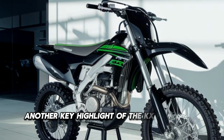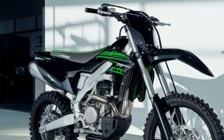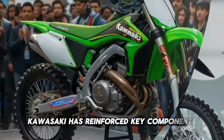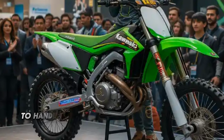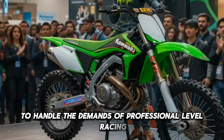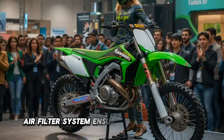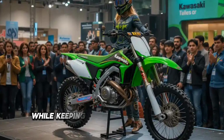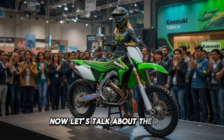highlight of the KX 450 SR is its durability and reliability. Kawasaki has reinforced key components, including the clutch, transmission, and cooling system, to handle the demands of professional-level racing. The bike also features a high-performance air filter system, ensuring maximum airflow while keeping dirt and debris out of the engine. Now, let's talk about the price.